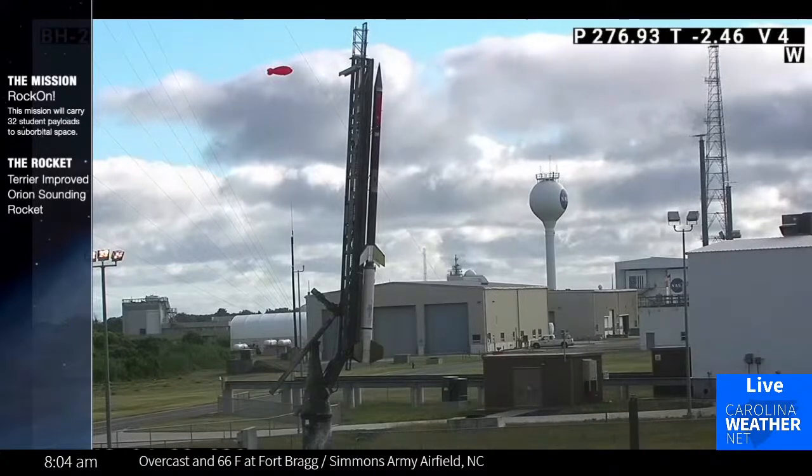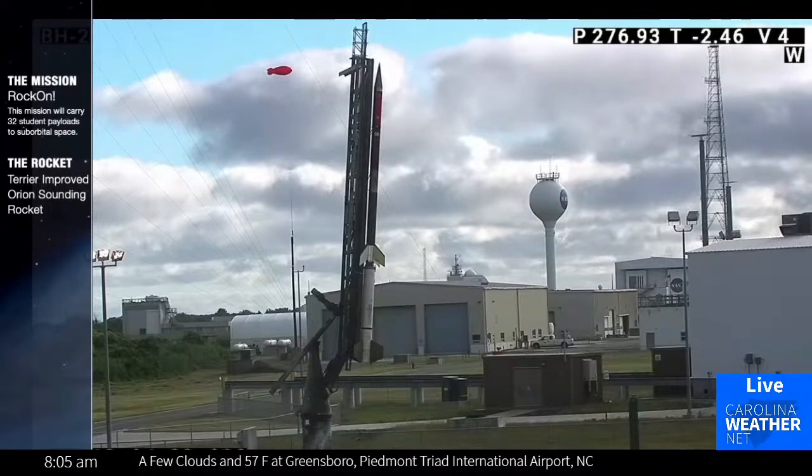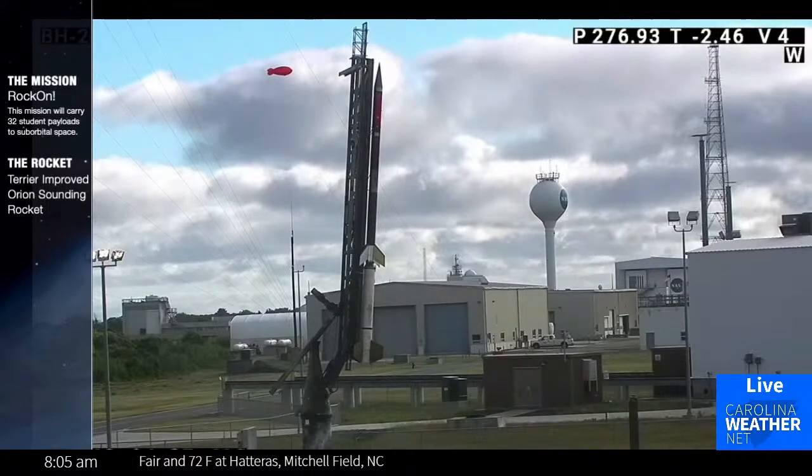Just on June 15th, we launched a Minotaur 1, which is a Northrop Grumman rocket for the U.S. Space Force, carrying a payload of three satellites for the National Reconnaissance Office.